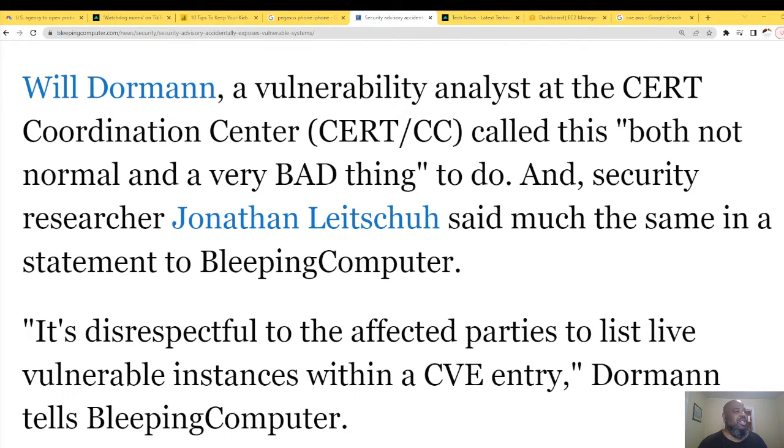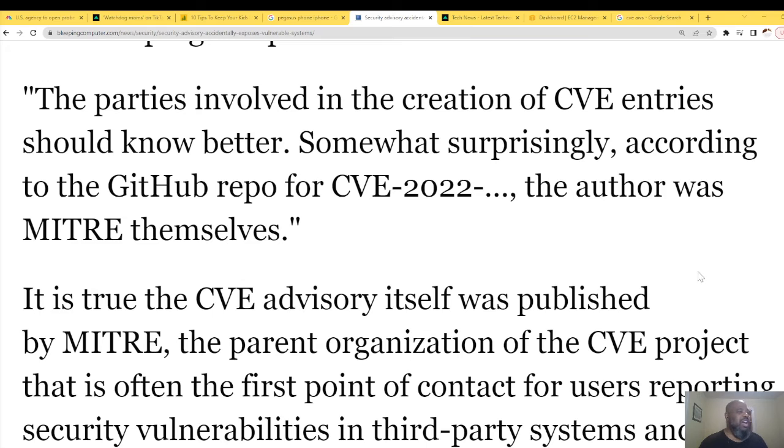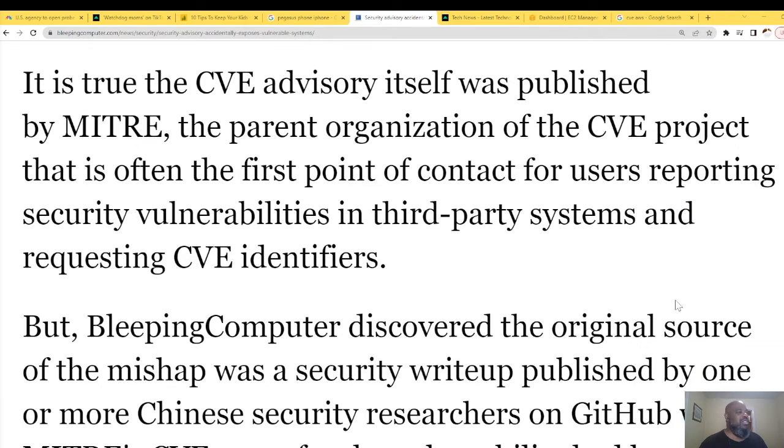Will Dormann, a vulnerability analyst at CERT Center, called this both not normal and a very bad thing to do. Security researcher John Lucian said the same thing in a statement. It is disrespectful to the affected parties to list their live vulnerable instances within a CVE. The parties involved in the creation of the CVE entry should know better. Somewhat surprising, according to the GitHub repo, the author was MITRE themselves. It is true the CVE advisory itself was published by MITRE, the parent organization of the CVE project.